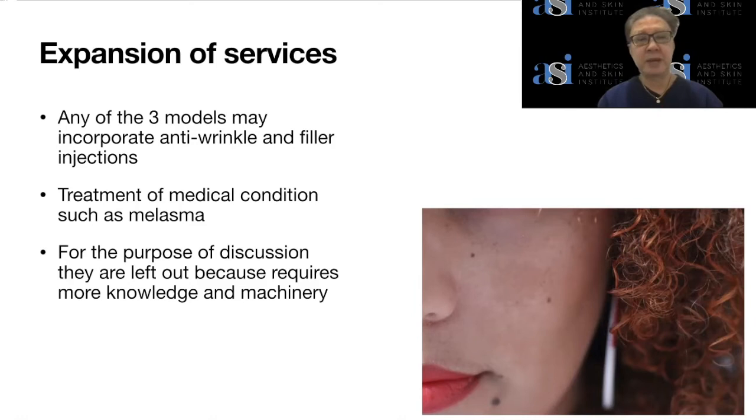We're only going to talk about the spa and the skin clinic, because by and large, this is a much easier area to approach without special knowledge. So almost everyone needs to know. And if one is a medical director of a medical cosmetic clinic, do they need to know this? Absolutely, because these treatments may not be performed by the doctors, and will be performed by the team.